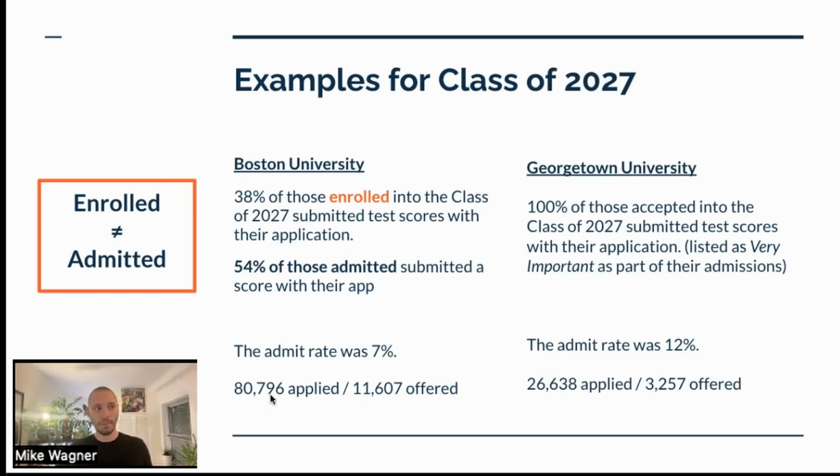Being that they had 80,000 applicants and 11,000 admittances, it dropped their admittance rate to 7%, which is just staggering when you think about BU, which a decade ago was accepting 1 out of every 2 students. So the top 100 college landscape is very different. It's not the same. But that doesn't mean that you can't get into college. It just means that the way that the top colleges accept students has gotten more competitive.